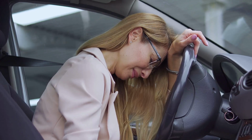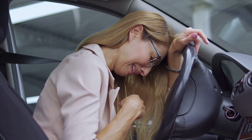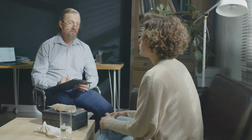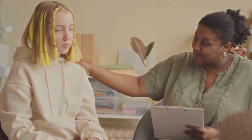Let's identify a memory to start with. What moment from that difficult time feels most upsetting now? Sitting in my car, right after I was let go. I remember gripping the steering wheel, feeling like a complete failure. When you think of that moment, what negative belief do you have about yourself? I'm worthless. And what would you rather believe about yourself? I have value no matter what.